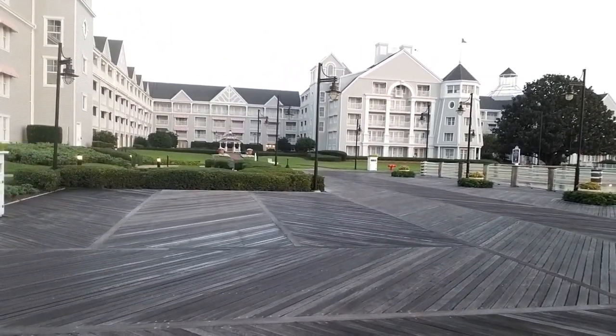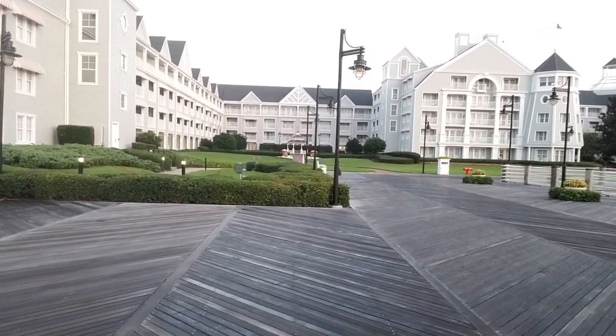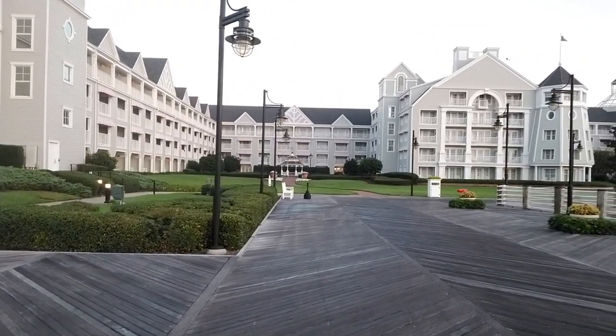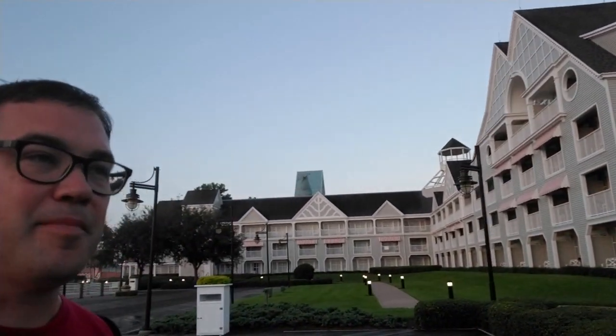That was actually last time I was at Yacht Club. If you want to search back for my room tour there, I was in one of those rooms right there, looking this way towards the water. It was very nice, nicer than my view at Beach Club, although I chose my Beach Club room for its location, not for its view.